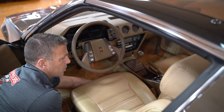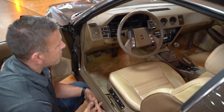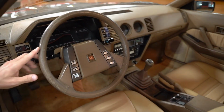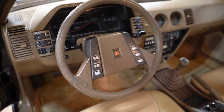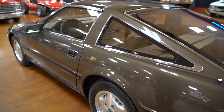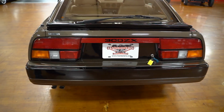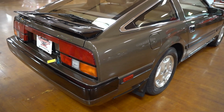This is an all-original survivor 1985 car, so it's not something that's going to be perfect. We're going to show you as much as we can, like here, a little bit of wear on the steering wheel. But mechanically, from a body standpoint, paint standpoint, very nice survivor vehicle, for sure. Door gaps, door fitment is good because it's all factory, it's all original. The mileage on the car is around 55,000. I don't remember the exact number. We'll check that during the test drive.